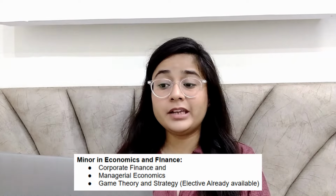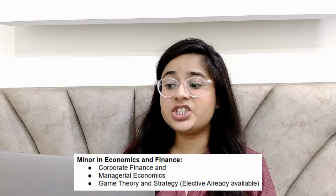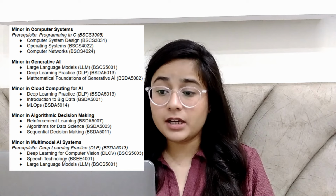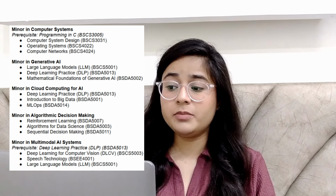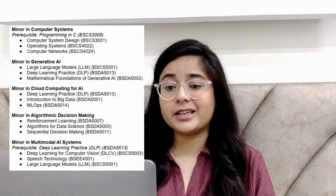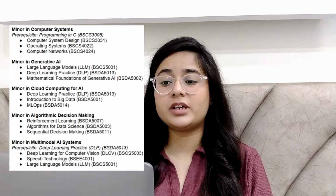Let's move on and talk about the introduction of new minors. Previously we only had one minor, the minor in economics and finance, for which we had to complete corporate finance, managerial economics, and game theory and strategy. But now 5 more minors have been introduced, namely minor in computer science, minor in generative AI, minor in cloud computing for AI, minor in algorithmic decision making, and minor in multimodal AI systems. Let's talk about these minors one by one, and which subjects or electives you have to choose to get these minors.